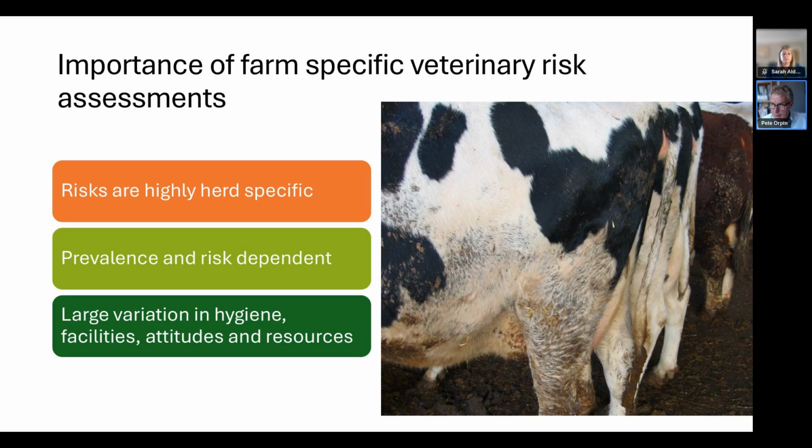Now that's a survey looking at an average effect across 1,000 herds. But what you have to do is evaluate the specific farm risk, the individual farm risk, because that may be substantially different. The risks are highly herd specific, and very much dependent on prevalence, and there's a large variation in hygiene, facilities, attitudes and resources on the farm. It's your job to tease those out and make a judgment as to whether it's important, or whether this farmer uses crypto vaccine, or where this farmer wouldn't be able to use it because if he did, there may be massive problems with Johne's disease because you couldn't possibly control the level of infection going into milk.